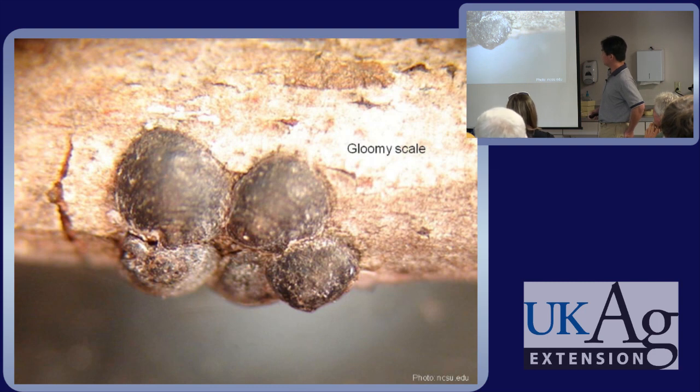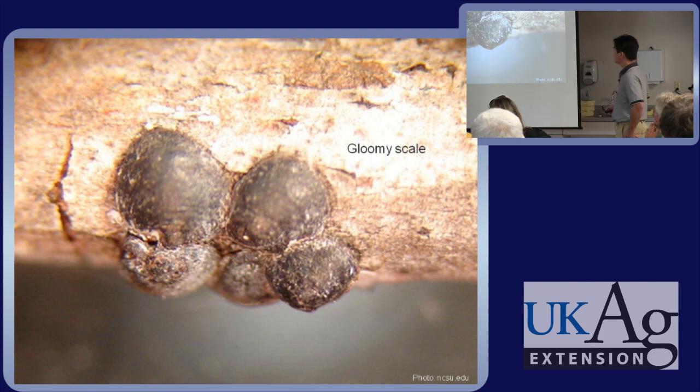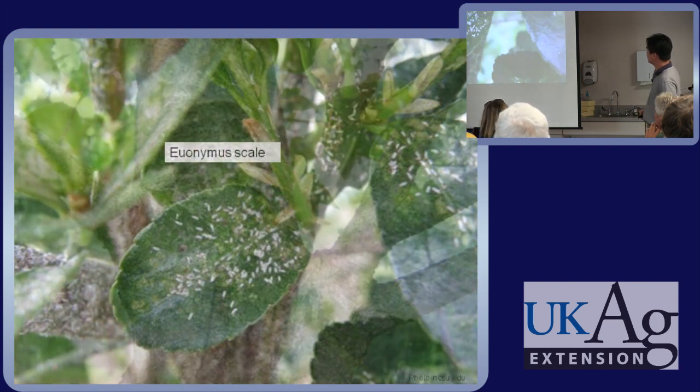The biggest problem for South Carolina maples in the landscape are the gloomy scales, which are a related species to obscure scale. These guys feed on the new growth of the maple, basically killing that new growth. You can go to South Carolina, and in fact North Carolina and further down, look at every single maple tree in the landscape, and you are going to find these guys. And right now, we don't really have a good solution for them. This is what happened to it. You're going to have hundreds, thousands of scales hanging all over the place like that.